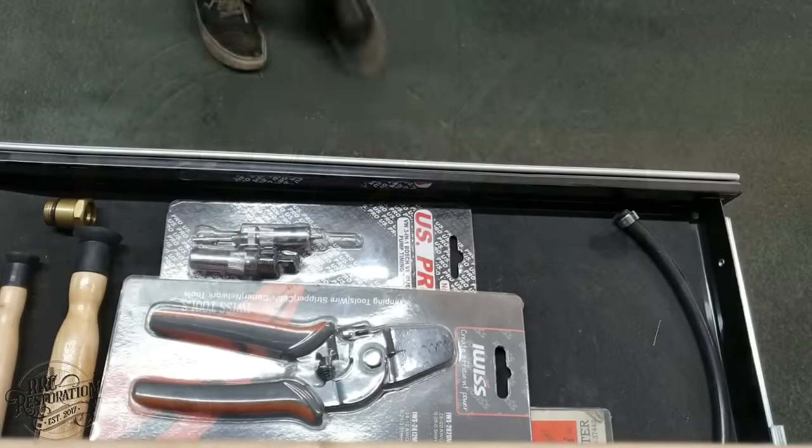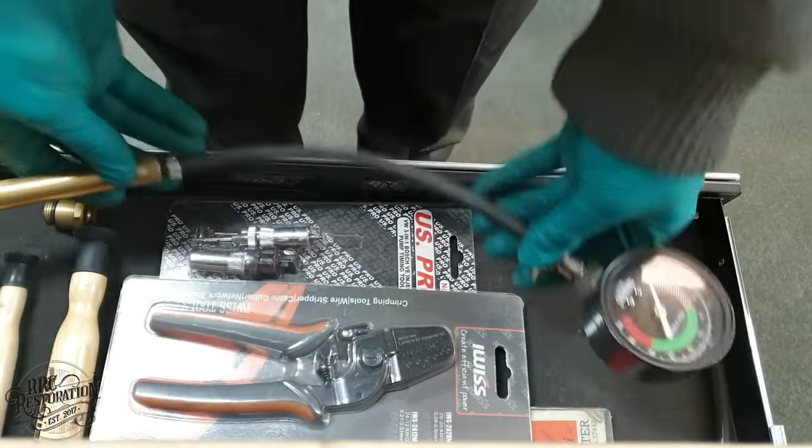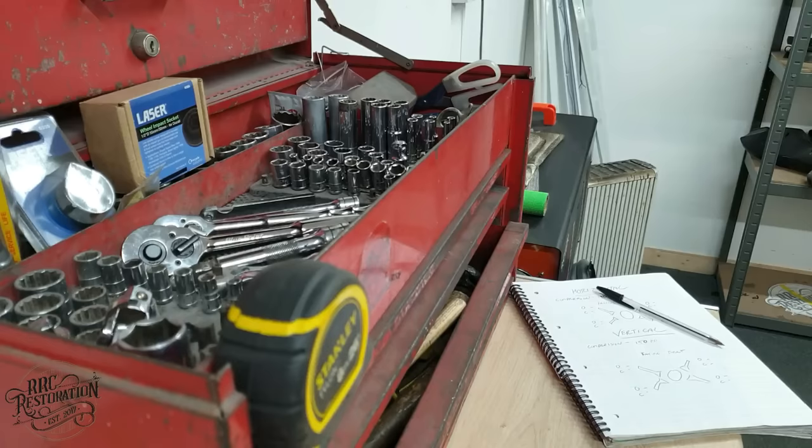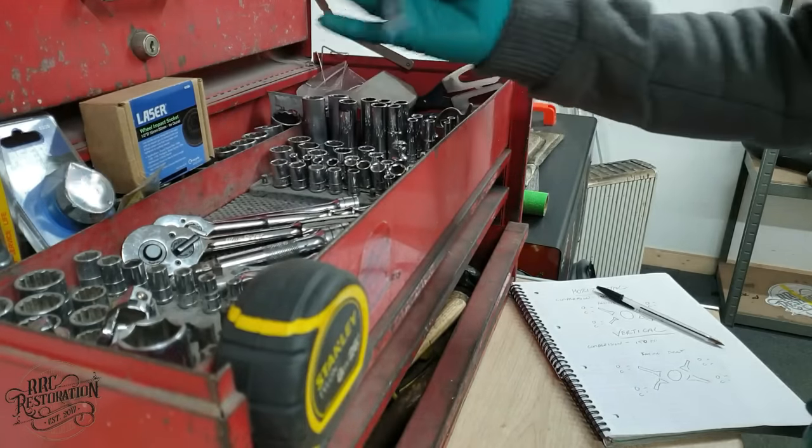150 PSI in both cylinders. That's a cracking reading for an engine that is stone cold and hasn't been running for years. The last health check item on the list is the valve clearances. So it's out with the notepad and feeler gauges.